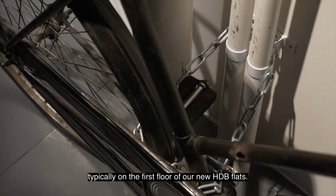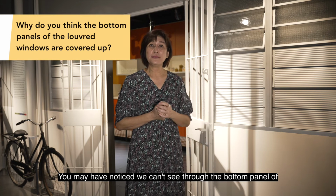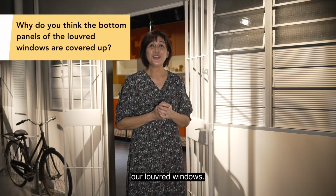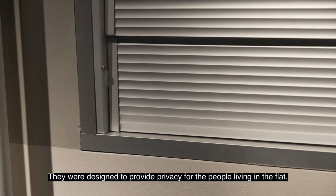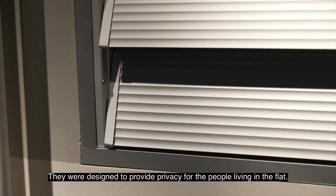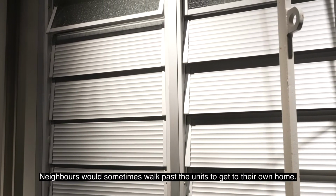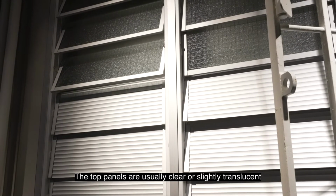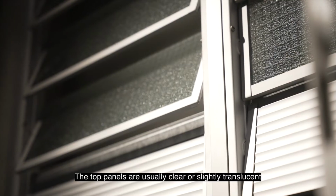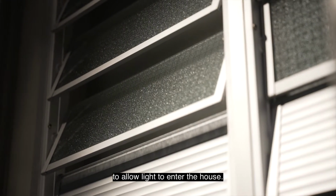You may have noticed we can't see through the bottom panel of our louver windows. Do you know why? They were designed to provide privacy for the people living in the flat. Neighbors would sometimes walk past the units to get to their own home. The top panels are usually clear or slightly translucent to allow light to enter the house.